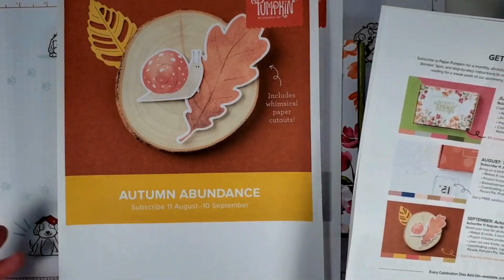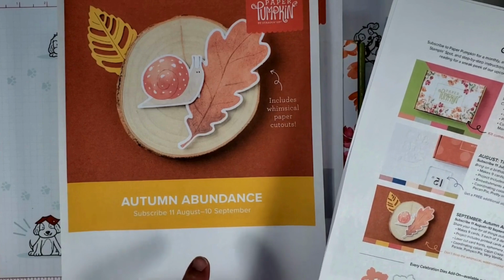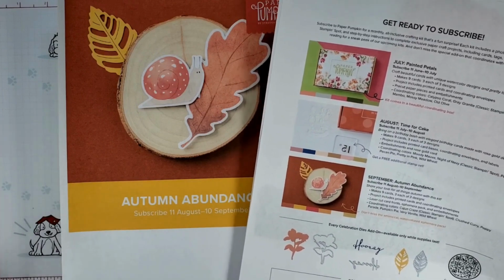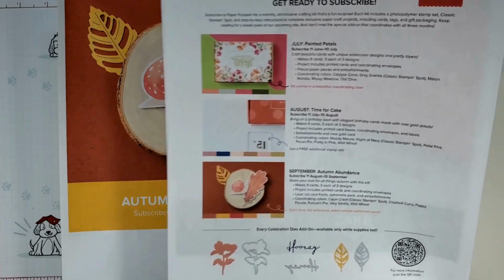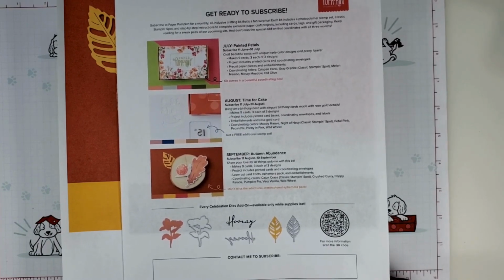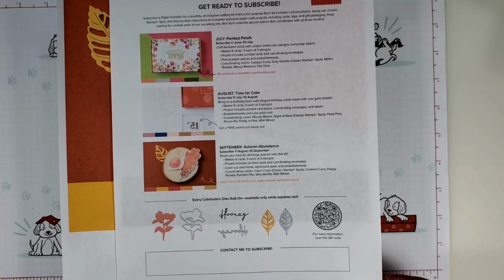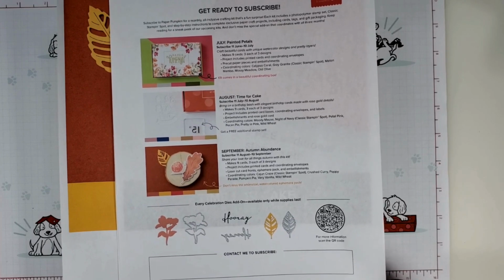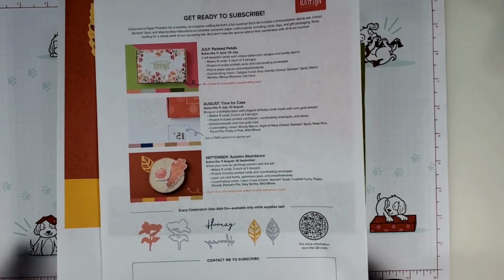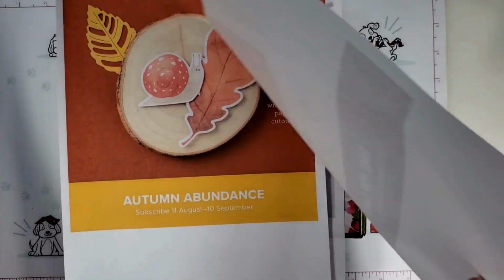And then September, we get into fall. The September kit is Autumn Abundance. Share your love for all things autumn with this kit. It'll make 9 cards, 3 each of 3 designs. It includes printed cards and coordinating envelopes, laser cut card fronts, ephemera pack, and embellishments. The coordinating colors are Cajun Craze, which is the Stampin' Spot, Crushed Curry, Poppy Parade, Pumpkin Pie, Very Vanilla, and Wild Wheat. So that's the sneak peek for the next 2 Paper Pumpkin kits, August and September.